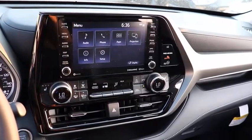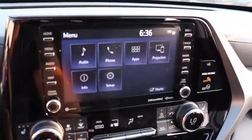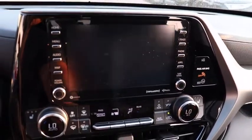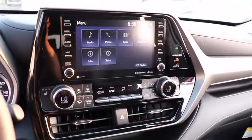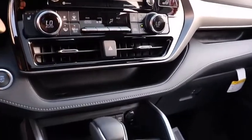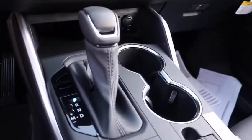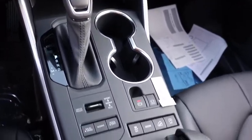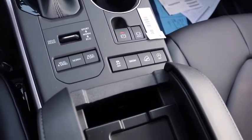Backup camera, anti-lock braking system, power liftgate, steering wheel audio controls, power passenger seat, all-wheel drive, lane departure warning, traction control, stability control, keyless entry, remote engine start, Bluetooth, leather-wrapped steering wheel, power steering, adjustable steering wheel, aluminum wheels, keyless start, auto-dimming rearview mirror, cruise control.